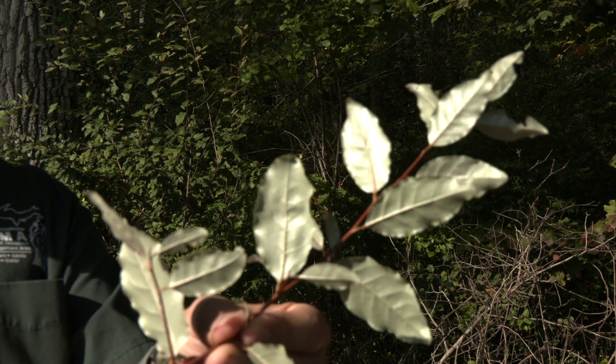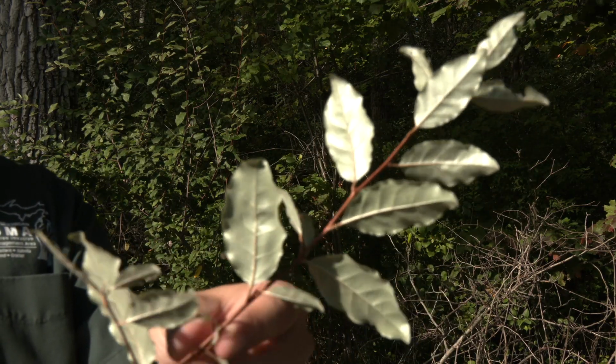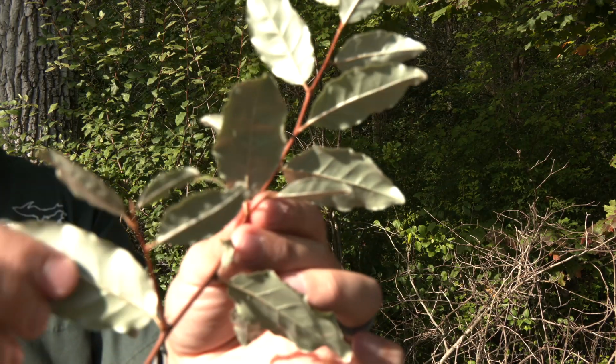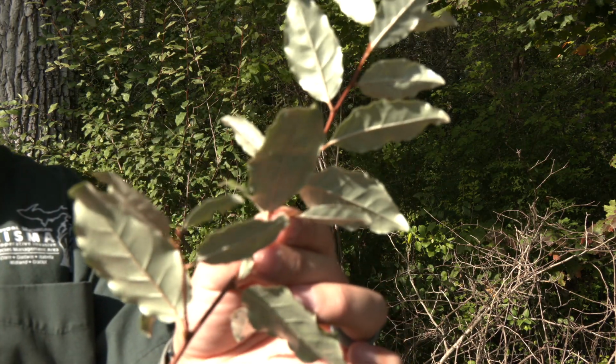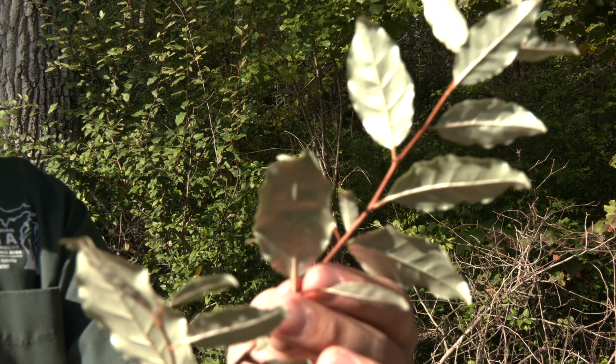So if you see a medium-sized shrub, less than 20 feet tall or so, and you see copper color on the smaller branches, and you see the silver bits on the underside of the leaves, you're probably looking at autumn olive, especially if you see a whole bunch of it in the same area.